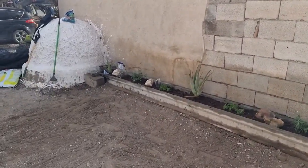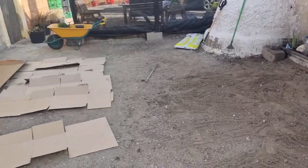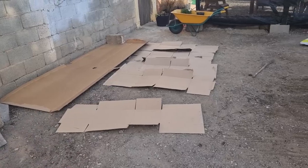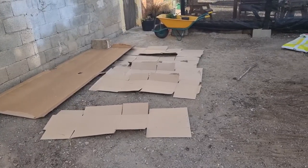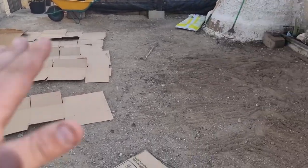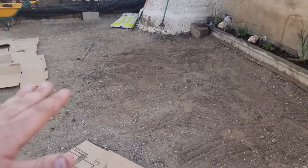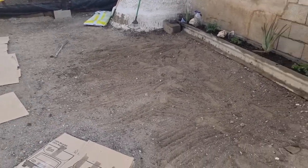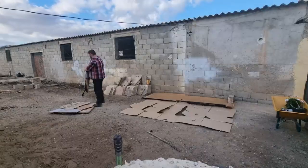Now what we've been working on while we had the time-lapse set up was starting to line the area with cardboard, and then we're going to cover this over with hay and straw, well, one that's got no seeds in, hopefully, and then we can start getting all of the, I keep forgetting the word for these, all the crates set up and in position so that we can start planting in them.